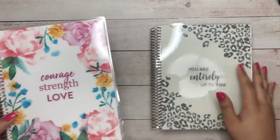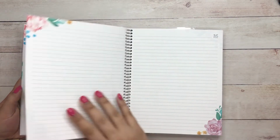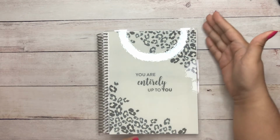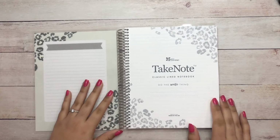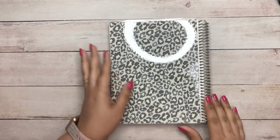So we have the Courage, Strength, Love, which is a beautiful flower watercolor design, and that design carries throughout the whole notebook. And here's the back, so pretty. And the other one is You Are Entirely Up to You, and on this one you have the animal print, the leopard print. And this one, as you can tell, is pretty new because it still has all of the little laminate things. On this one, the leopard print carries throughout the pages. So this one is very neutral, but still gives you that very beautiful pattern all throughout. And again, more of the laminate punches. So loving those.